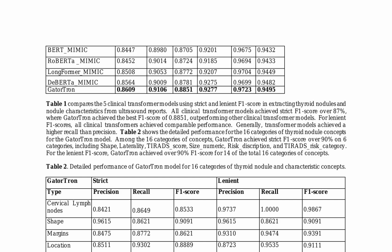Detailed analysis of the Gatortron model's performance across 16 categories of thyroid nodule concepts is provided in Table 2. The results show that Gatortron achieves a strict F1 score of over 90% in 6 categories, including shape, laterality, TIRADS_score, size_numeric, risk_description, and TIRADS_risk_category. For lenient F1 scores, Gatortron achieves an F1 score of over 90% in 14 of the total 16 categories.